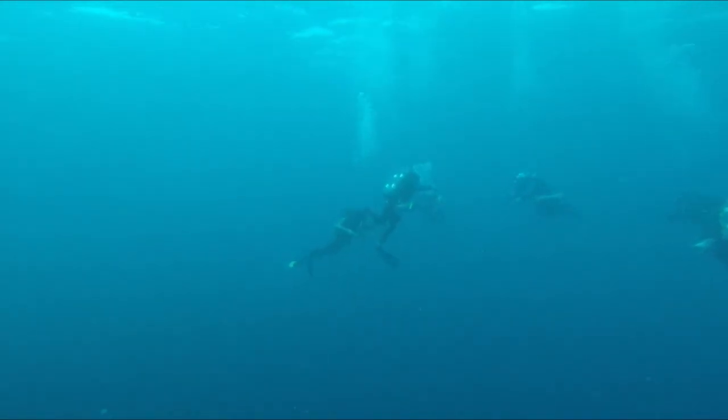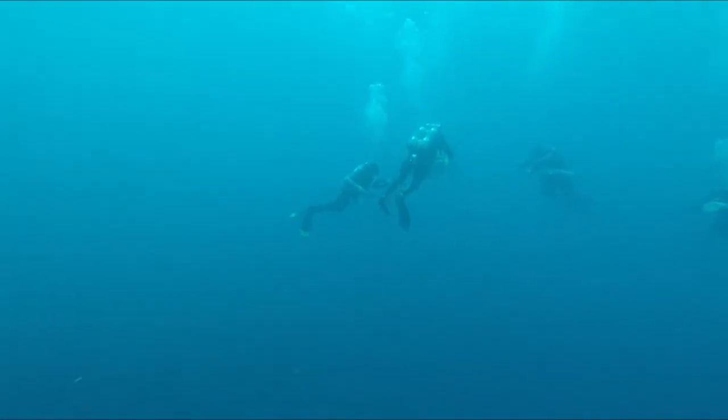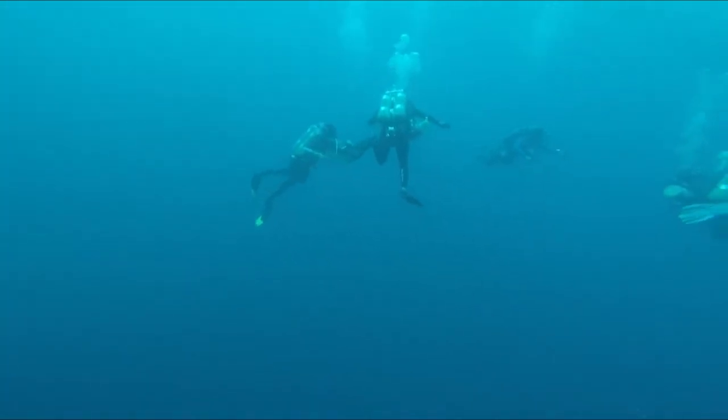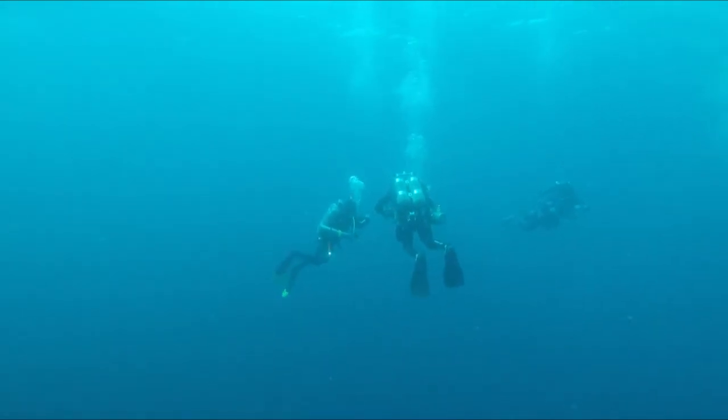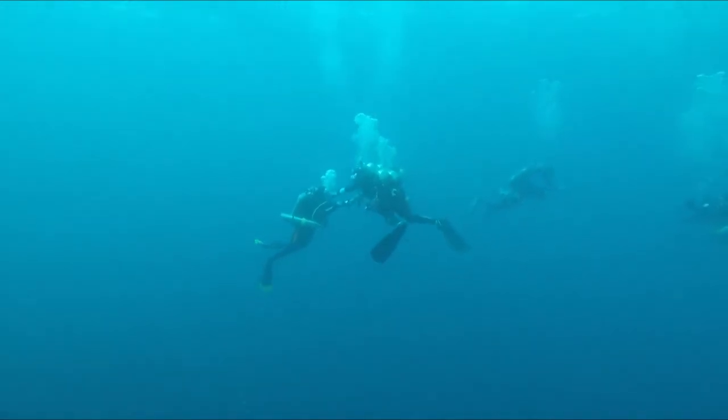But anyhow, because we do a free descent, we have to do a free ascent. I'm not sure if I said ascent at the beginning of the video. So we deploy SMBs from the bottom, kind of ride that up, let the current take you, and then when you get close to your first decompression stop, you let the SMB go and then adjust points accordingly.